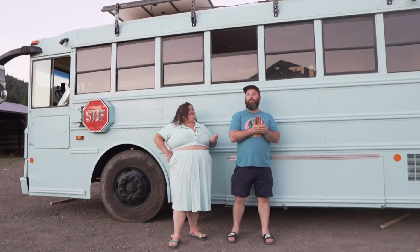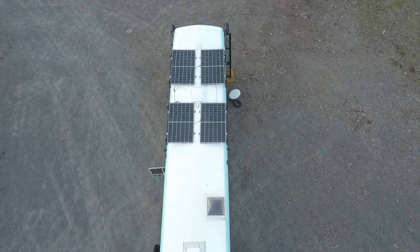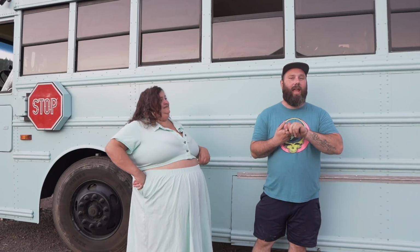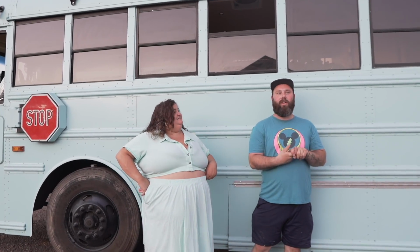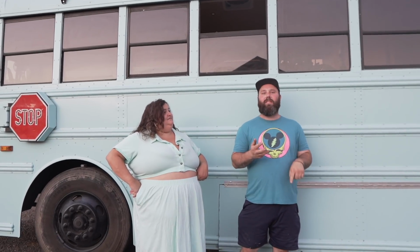All right, on top of the bus, powering everything inside, we have 1,350 watts of solar panels, and we have 300 amp hours worth of Battle Born batteries underneath that store it for us and allow us to power all our lights, our CNC machine, and everything else you'll see inside.